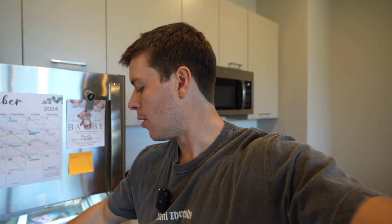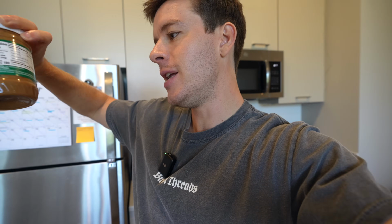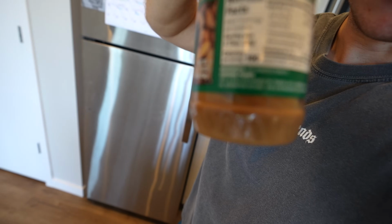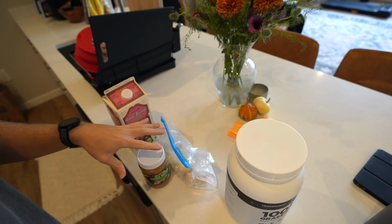We need some peanut butter and then some almond milk. So we've got our almond milk as well. Boom, unsweetened almond milk, Trader Joe's. Then we've got some peanut butter. Also, I didn't realize Trader Joe's peanut butter is also pretty clean. It is simply just dried roasted peanuts. I don't know if you guys can see that in the ingredients there. Doesn't look like it, but it's very clean. A lot of other peanut butters, like Jif, I think have canola oil or soybean oil added into it. This is just peanuts, which is great. So that is the ingredients we need for the protein shake.